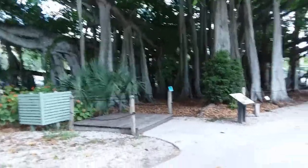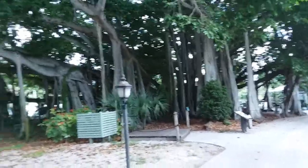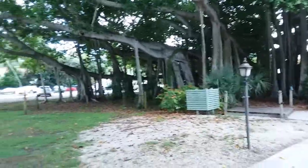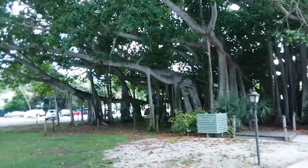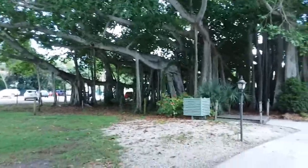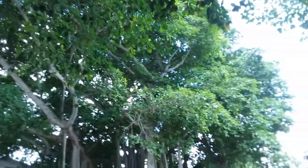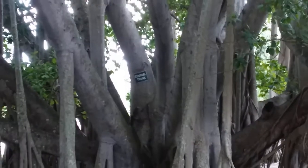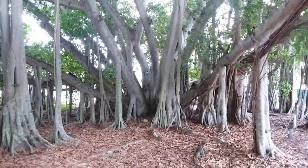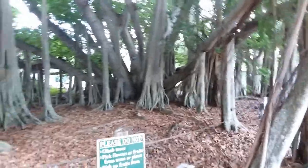Immense. I mean, I wouldn't be surprised if the canopy covered most of a city block. And it's got all of these, like, I don't know what they're called, secondary trunks coming down everywhere. This is just a huge, huge tree. And I am still trying to get it all in the shot. It is huge. Wow. So there's the central trunk of the banyan tree way over there in the middle of all this, and it's just sort of spidered out in every direction.